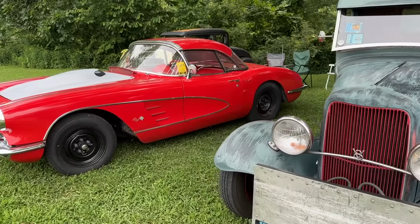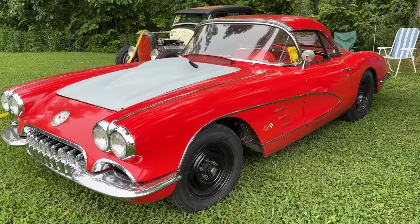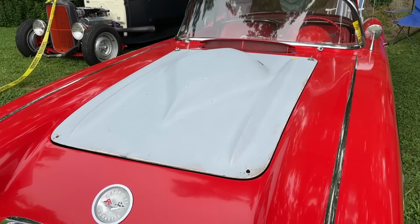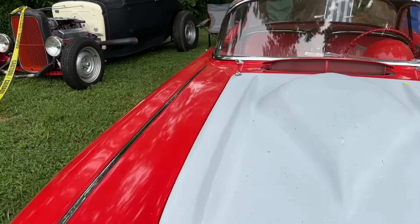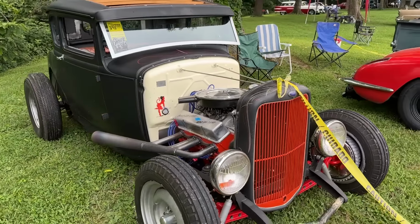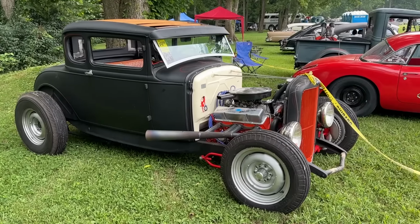But sitting next to it is a really cool hot rod Corvette. You can see he's got a teardrop scoop there. I'm not sure as far as the drivetrain what's going on there, but just a cool look with the steel wheels and just a hot rod look. Then we got a Model A with a chopped top, simple small block Chevy there, dirt track tires on the front, and regular Firestone bias plies on the back. These 3 cars really got my attention.